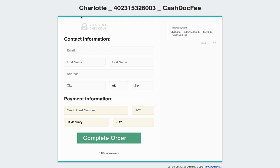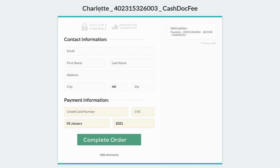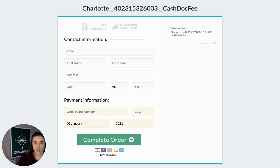And you're going to be brought to a secure checkout page that has the county name at the top, followed by the parcel number, and then the method that you chose. So this was the discounted cash price. And you'll see that today's payment is just the dock fee. So you're just reserving the property. You're not pushing through the entire payment online. This is just reserving it for you.